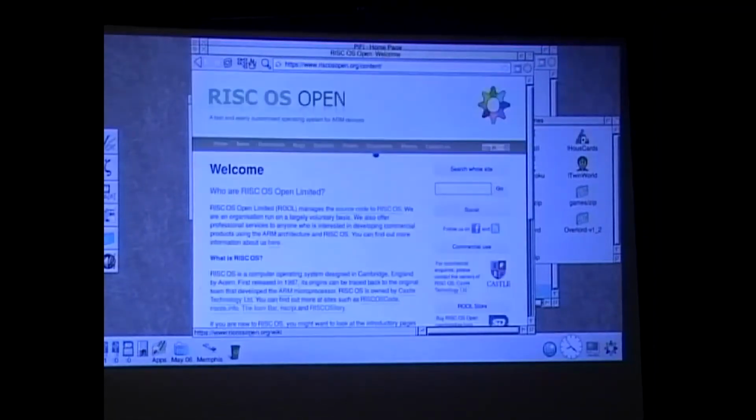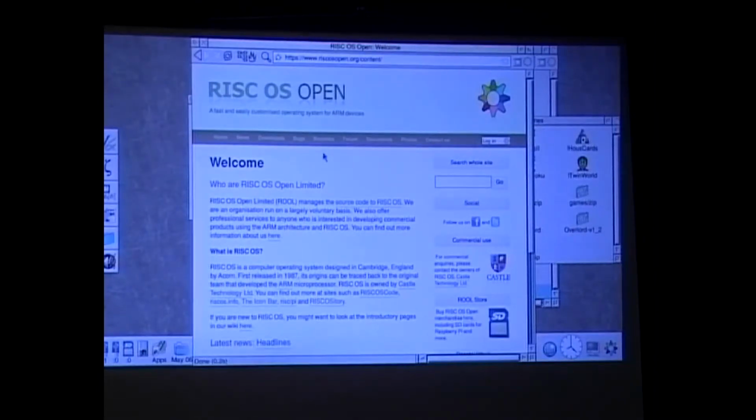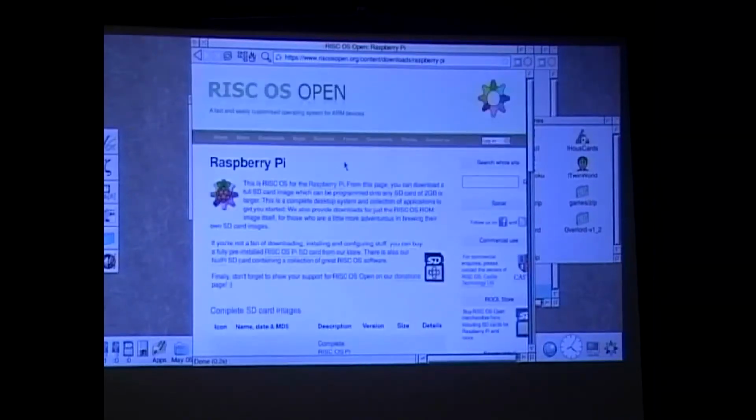I think you can buy it on SD card. I think that's the kind of cunning ploy, which I can't blame them for. So you go to Pi. Yeah, it's still on RC 14.